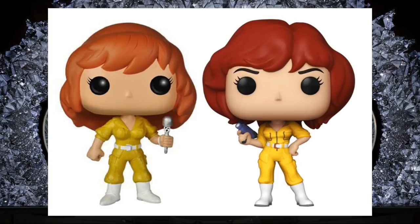But really, overall, what makes this look more like April O'Neil to me, the April O'Neil I know, is the hair sculpt on the new one. So yeah, the newer style feminine sculpt on the body with added details and the really improved, more accurate hair sculpt really make this new April O'Neil way better than the original.